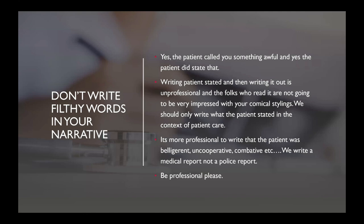All right. Another thing to be careful of, don't write dirty words in your narrative. Oh my goodness. Just because the patient stated it doesn't mean that you need to write it. Yes, that patient called you something awful, and yes, the patient did state that. You can put it in quotes. Writing the patient stated that in writing is unprofessional, and the folks who read it are not going to be very impressed with your comical stylings. We should only write that the patient stated in the context of patient care.